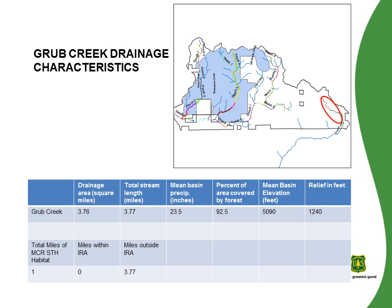The red circle on the map indicates the location of Grub Creek. The majority of Grub Creek lies outside the project boundary. It is 92% forested with a mean basin elevation of 5,090 feet and a mean basin precipitation value of 23.5 inches. There is 1 mile of steelhead critical habitat within the project area.